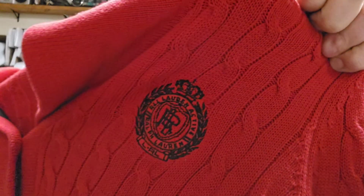This Ralph Lauren cardigan, I think is what it is. Has a nice embroidery on it.